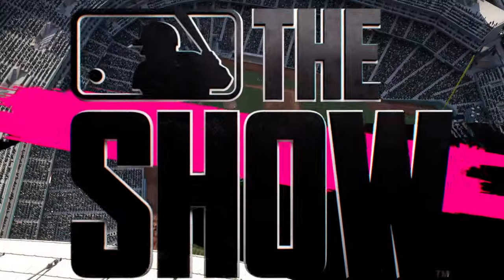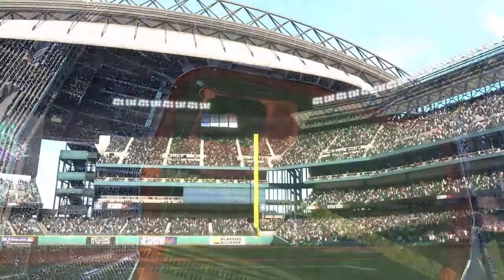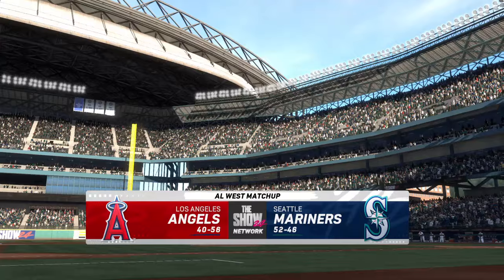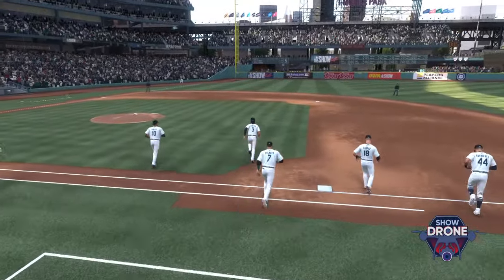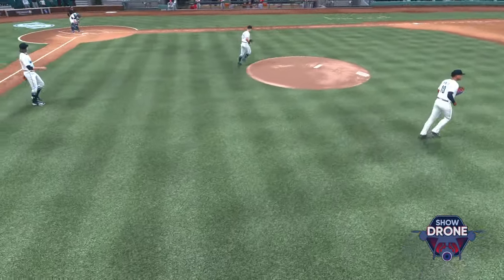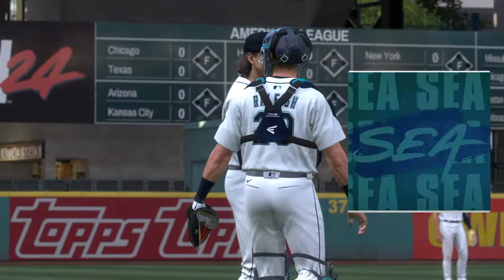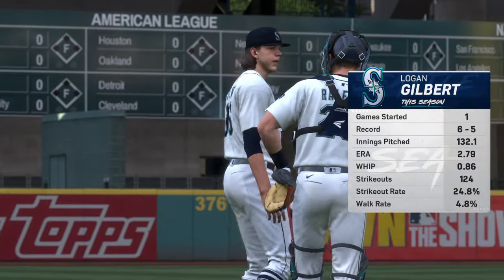Baseball fans, and welcome. An AL West matchup on the show. It's the Los Angeles Angels taking on the Seattle Mariners. First pitch coming your way next. Just about set to go now. And on the hill in this one, Logan Gilbert.